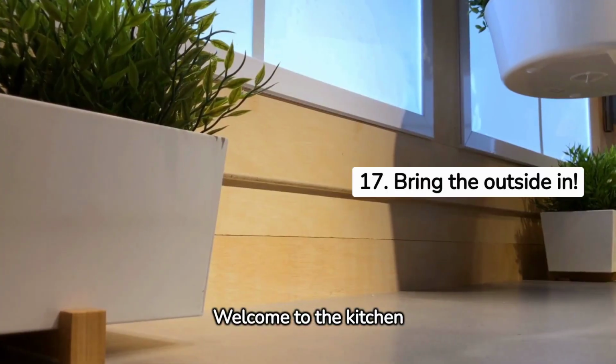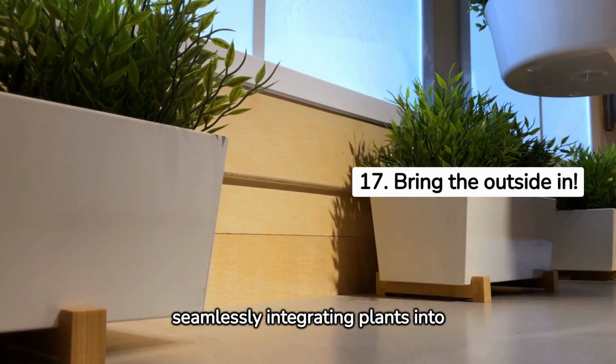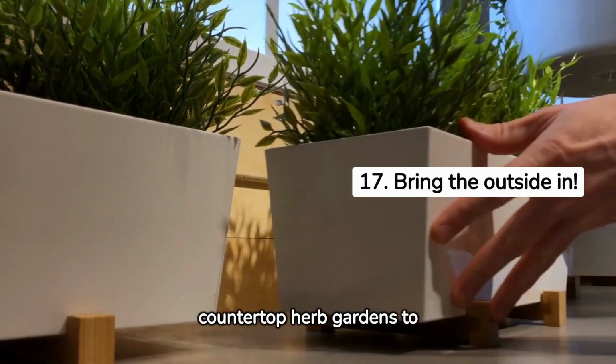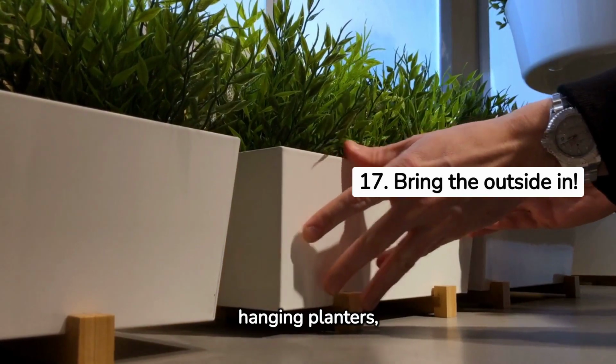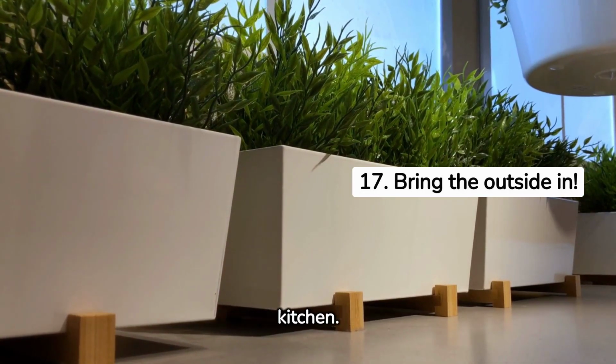Welcome to the kitchen jungle. Delve into the art of seamlessly integrating plants into your culinary haven. From countertop herb gardens to hanging planters, discover how a touch of greenery can breathe life into your kitchen.